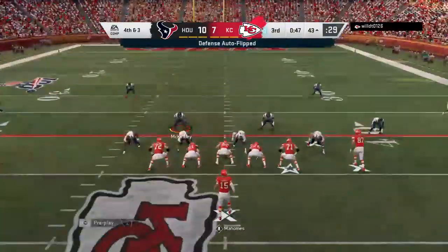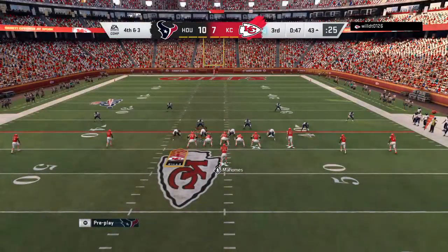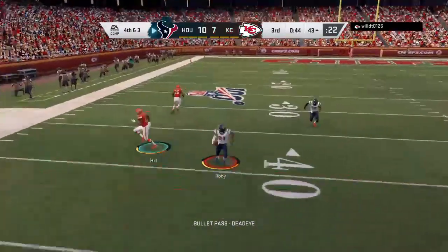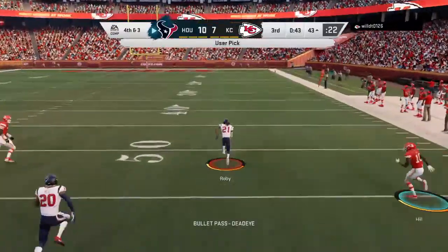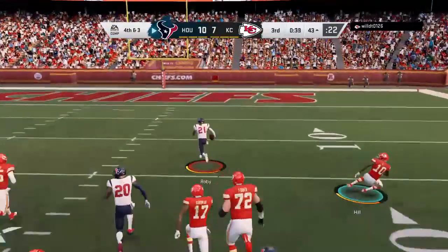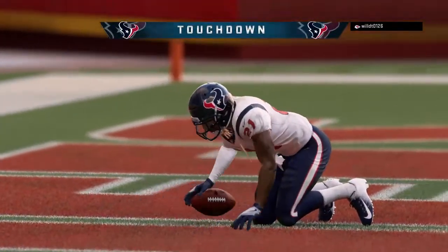Feeling like they're not quite in field goal range yet, they're going to go for it on 4th. They'll go for it. It's Mahomes. He's got a convoy, and he might be gone. And this results in 6. Touchdown.